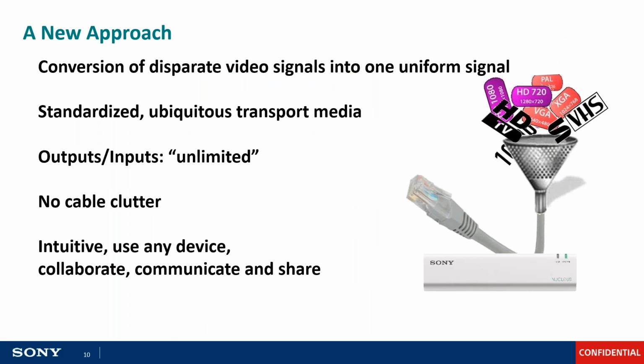So the new approach, the funnel off to the right-hand side there kind of shows that all the different signals and the different connections are all funneled down into a single RJ45 jack in the case of copper. In the case of fiber, it would be an LC duplex cable. But for today, let's just concentrate on the copper scheme, which is that all of these signals go into either an IP converter, whether it's a transmitter or a receiver, and out the other side comes an RJ45 jack. So this is standardized.